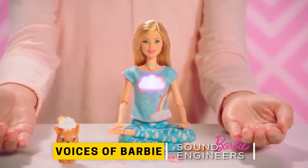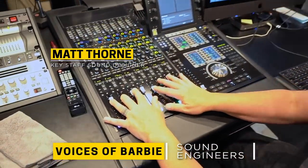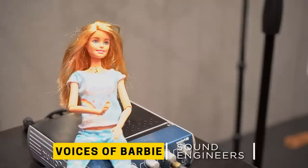It's a very particular play pattern because it's actually going to walk the kid through a guided meditation and timed breathing exercises. As early as possible, we start working with the electronics engineers. The smaller the cavity of Barbie is, the smaller the speaker has to be, and the more important it is that that matches. And as soon as possible, getting it onto the chip in the first shot of the body so that we can actually hear how it's going to perform.